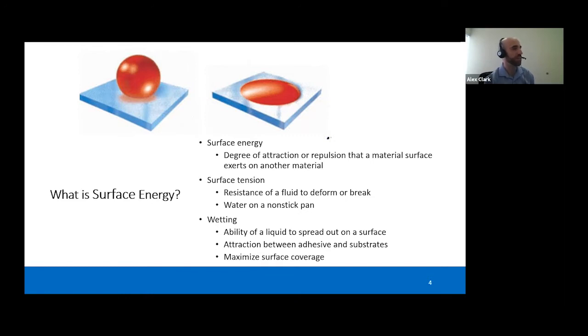Surface tension is a similar concept. That's related to liquids, and that's the resistance of a fluid to deform or break. You see this frequently with something like water on a nonstick pan or on wax paper. You see how it beads up, like you see in the image on the left there, whereas on some surfaces, it'll wet out nicely, like in the image on the right.